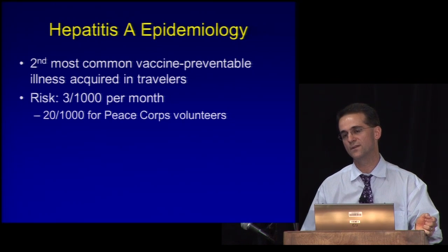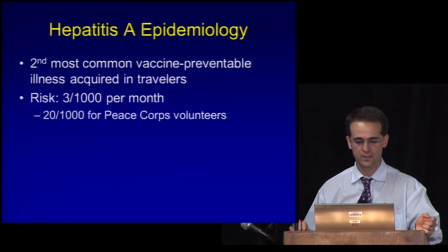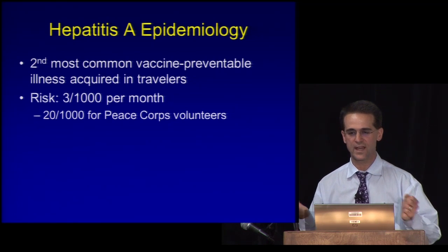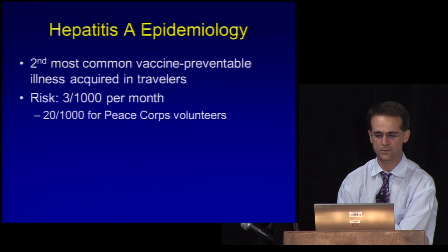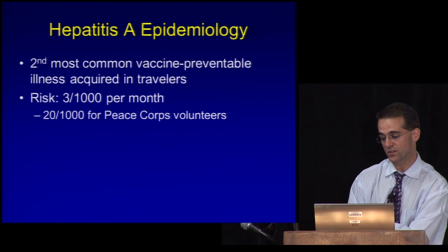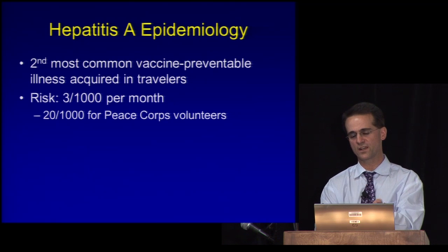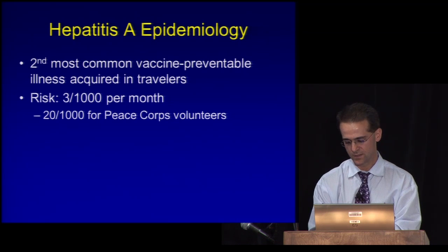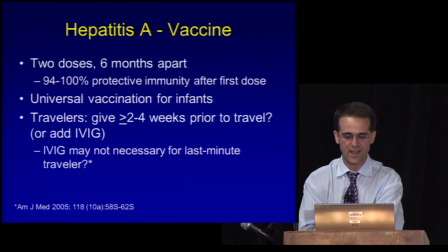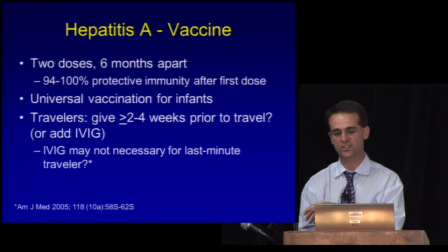This is a relatively common illness. It's the second most common vaccine-preventable illness that we see in travelers, second after influenza. The risk is pretty high, 3 in 1,000 per month, so that's 0.3% per month. That's pretty high when you think about the number of travelers. Peace Corps volunteers are an example of a population at higher risk because they're in more rural settings, so it can be as high as 20 per 1,000 per month in those patients. The vaccine is a 2-dose series over 6 months, so the first dose and then the second dose is 6 months later.